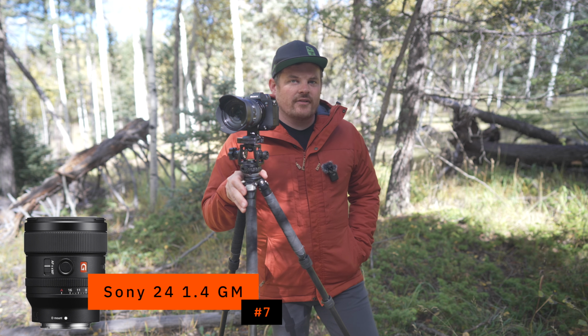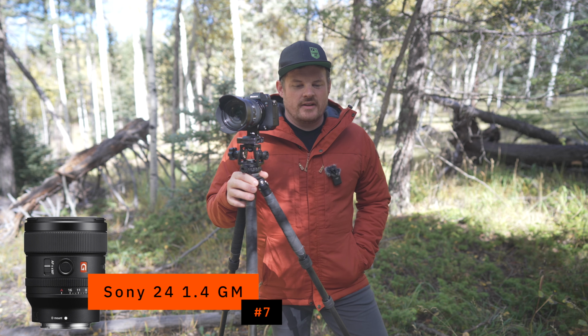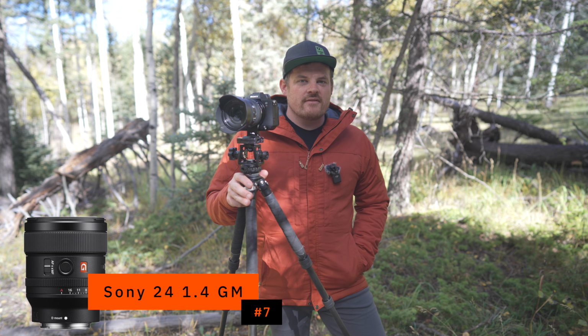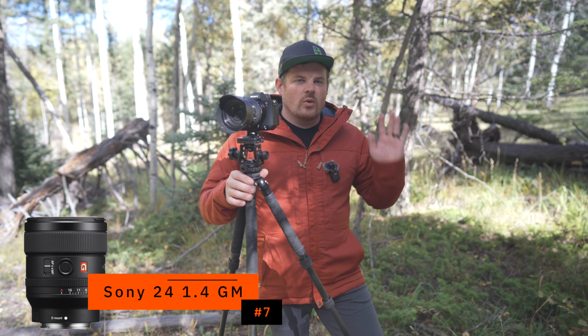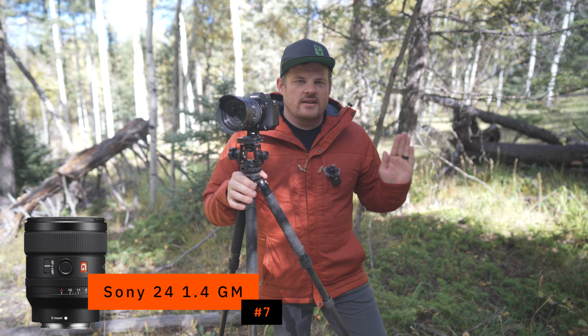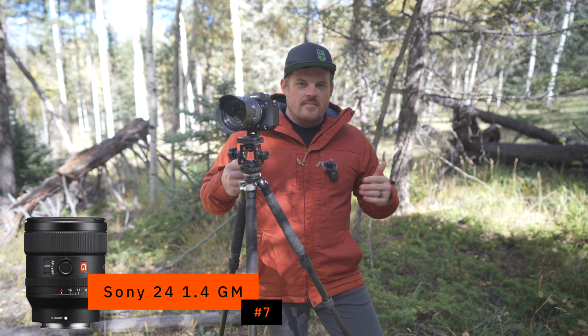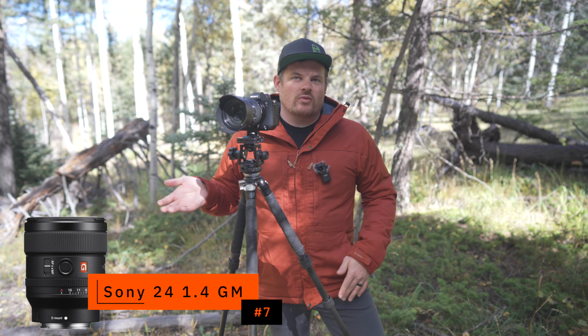And I used it a lot for astrophotography, and it is absolutely amazing for astrophotography. And 24 is actually one of my favorite wider angle focal lengths. I feel like 24 is kind of the place where wide angle and ultra wide meet, and my philosophy in how I'm composing changes right around 24.